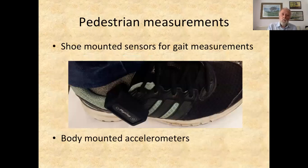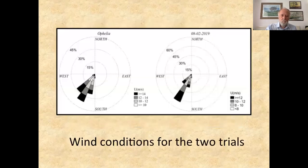For the measurements we made, we used shoe-mounted sensors for gait measurements. We mounted small sensors that included inbuilt data loggers and batteries onto both the left and the right-hand feet. And we also mounted accelerometers on the body of the volunteers that we used on the back of them. Again, they contained accelerometers and small data loggers. So we were able to measure the actual response of pedestrians to high winds.